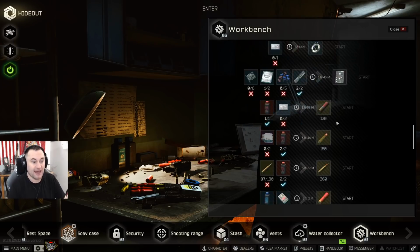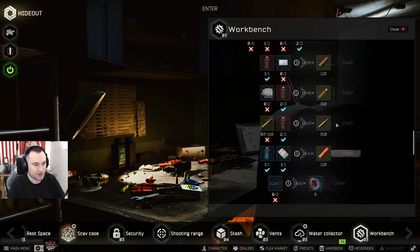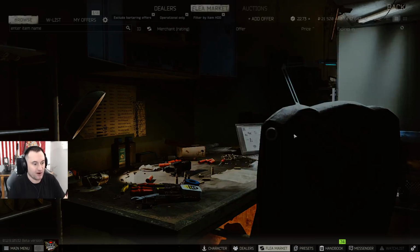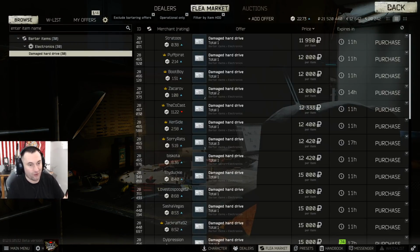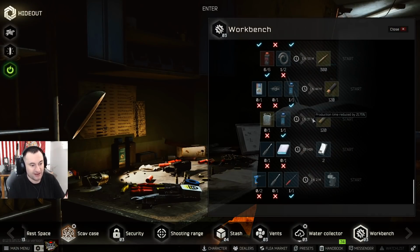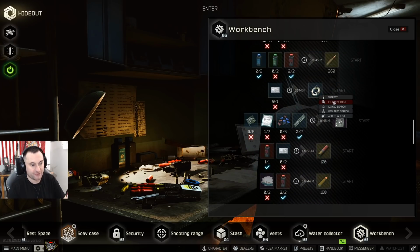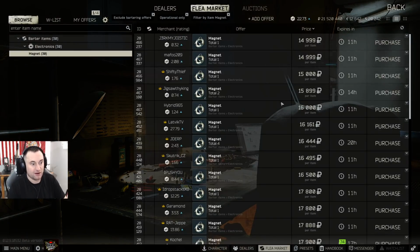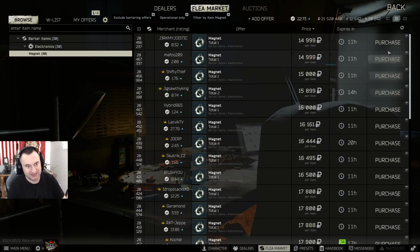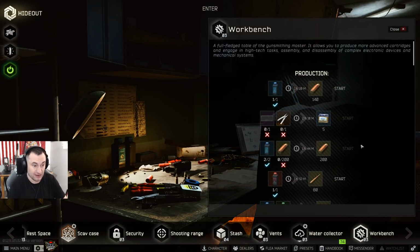They also added a magnet craft. This one hasn't affected prices yet. Where'd it go? I saw it. There it is right there. So one hard drive makes a magnet. Right now, hard drives are selling what they always been, 11 to 12K, and magnets are probably selling 18K, if I had to guess, maybe a little bit cheaper. But this is a potential profitable craft. It's pretty quick. So yeah, these have come down a little bit. We'll see how this balances out over the next couple of days and where they end up. But another good craft nonetheless.